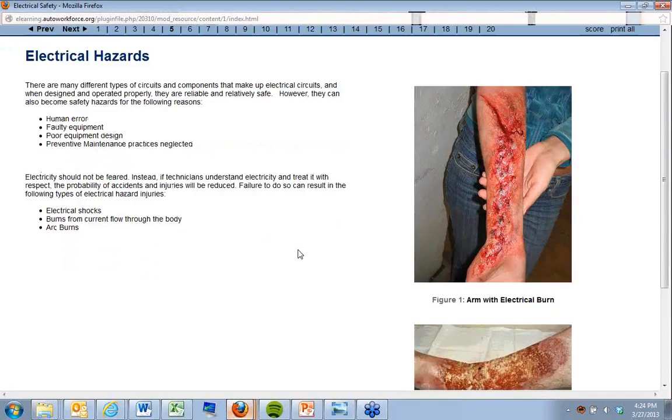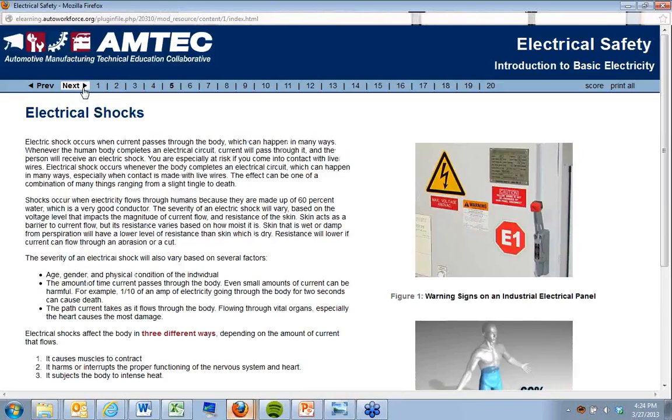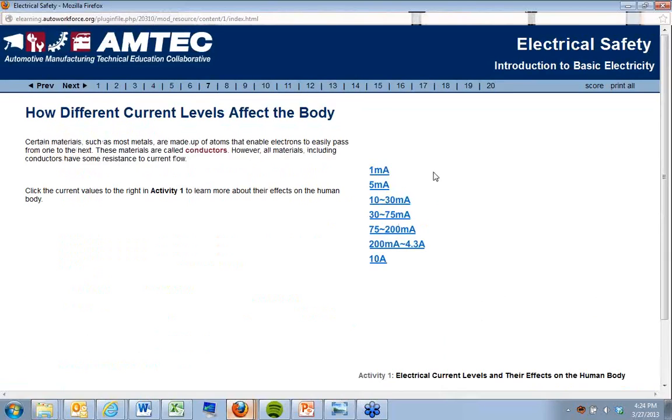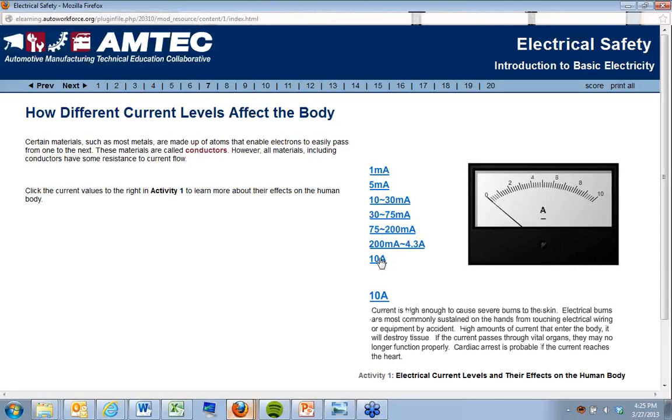From there, we go into electrical hazards, and we produce some photographs of burns, trying to make an impact on the students to understand the need for safety, particularly with electricity. Going through electrical shocks, we also have worked with a group up in Michigan, Interactive Training Systems. We had our developers spec out what kind of flash objects they would need, and so here we have one that actually begins to show a student the different current levels and how they affect the body. They can click on the values, and it'll show it on the meter, along with describing down here how that would feel to them if they were to suffer that kind of a shock, all the way up to 10 milliamps, which would be a very bad situation for them, and would probably cause death.